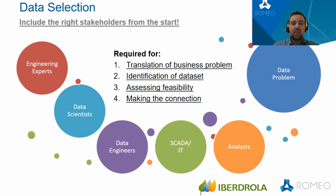So with this, we can include the right stakeholders from the start. I mentioned a number of them before. We need to be able to translate this business problem into a data problem. We need to have our SCADA engineers who will set out what data is available, first of all, what data can come from our wind turbine assets. We have our data engineers who know how to extract that information and get it into our databases for use later.